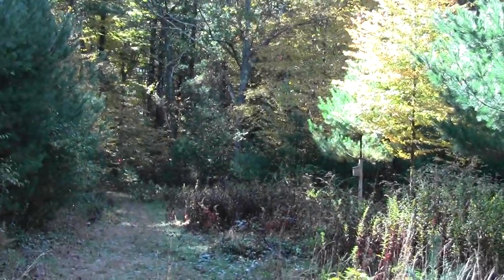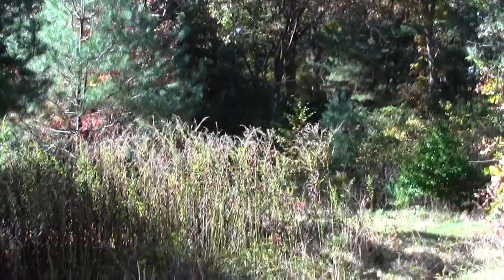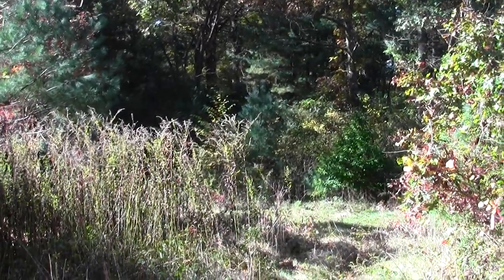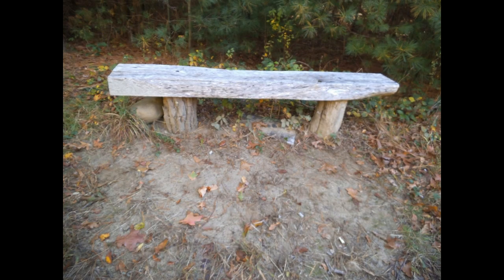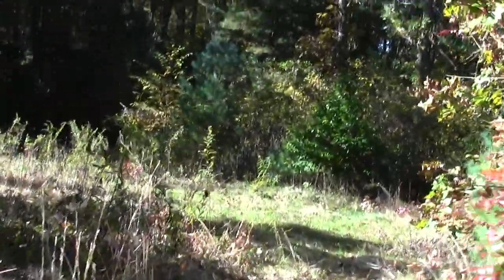This is probably the old forest access road. And the trail will recross this forest access road. It's going to bring us down to Wampatuck Pond. And down we go.